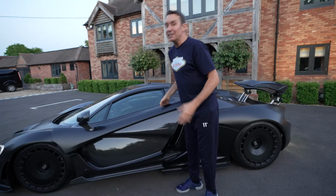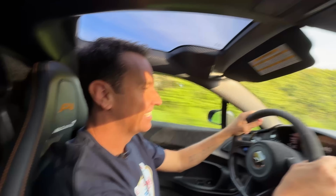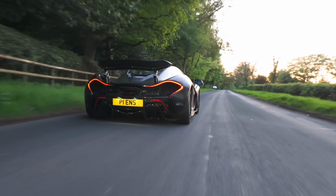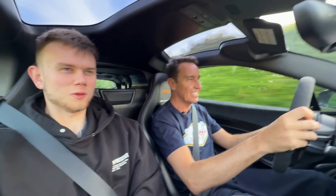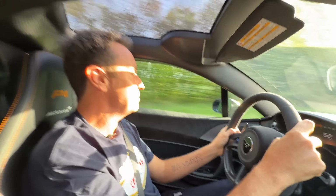But before that, I haven't even driven this car since I bought it, so let's take my McLaren P1 on its first drive. One of the first things that blew me away was the sound of this beefy turbo. Is that broke? Something can't be right. It can't make that many noises. That's got to be broke.